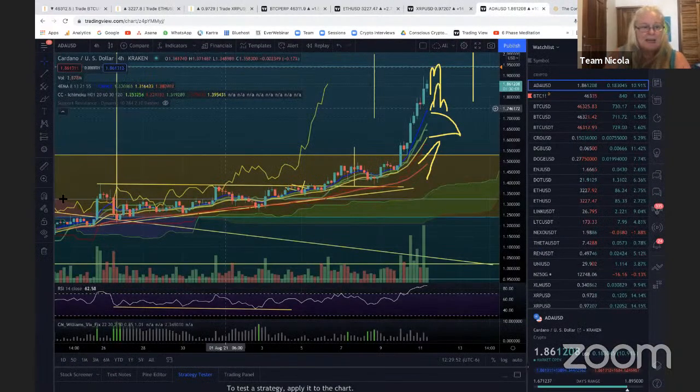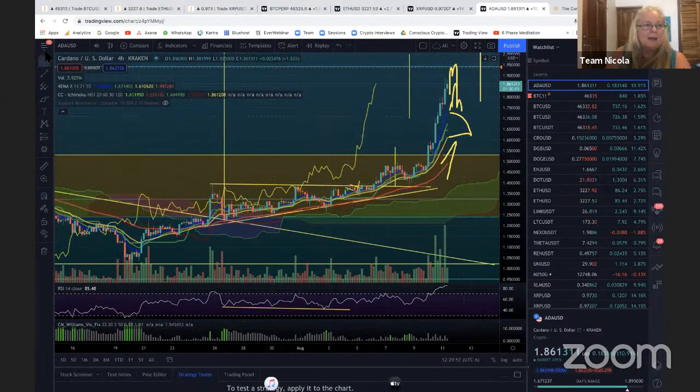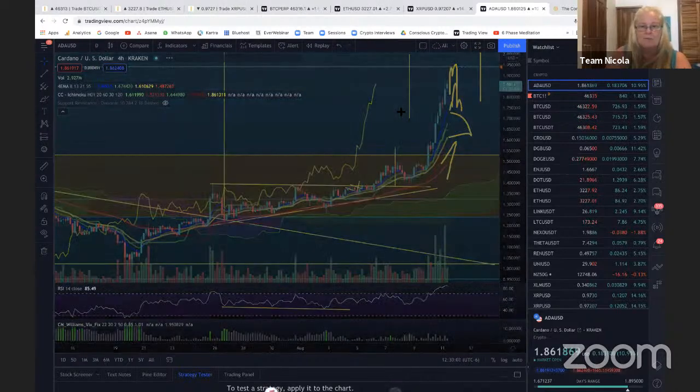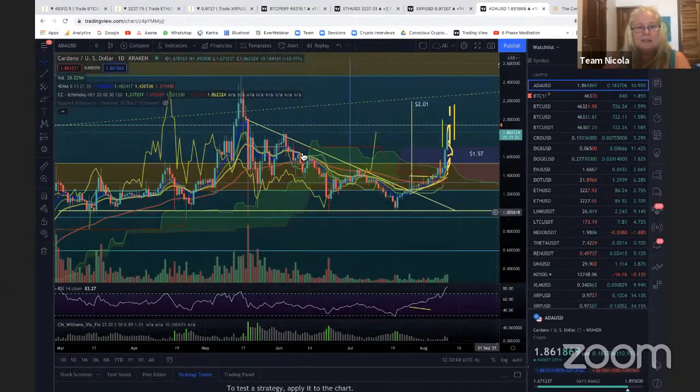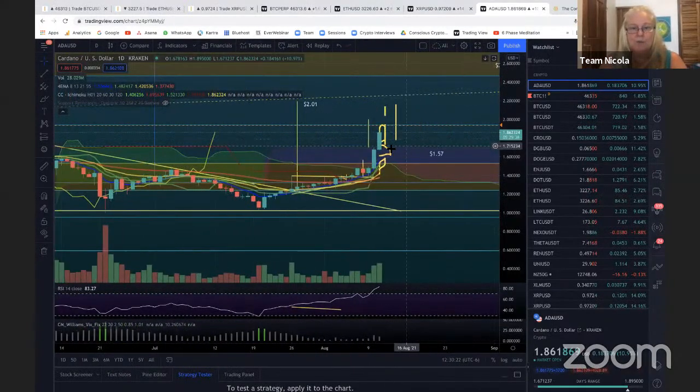ADA, trading this pattern here. And we are in this bigger, let's just go to the daily. That is Carl from the Moon, I think, must have put out a video. See this big descending triangle that we've come out of? The target is sitting at around $2.02. We're almost there, or $2.01. I put it here actually. We're at $1.86. We're coming up to that $2. We've got resistance.